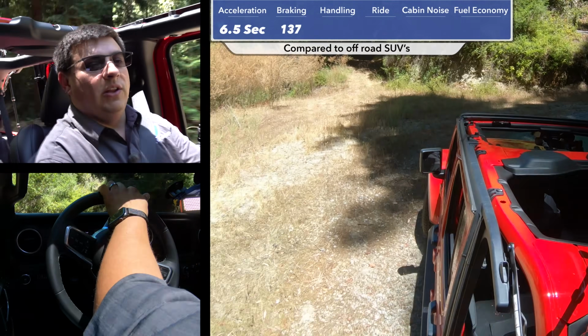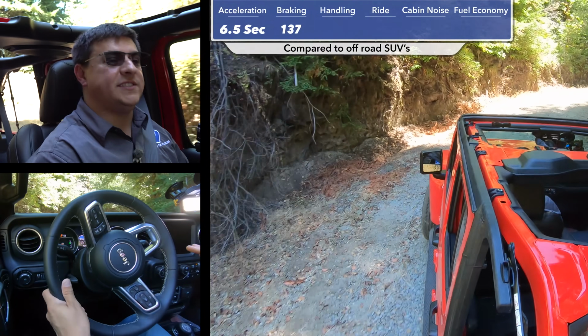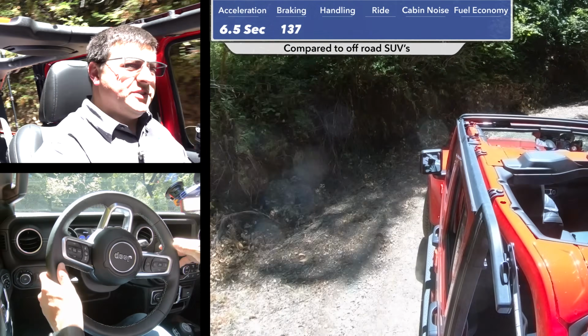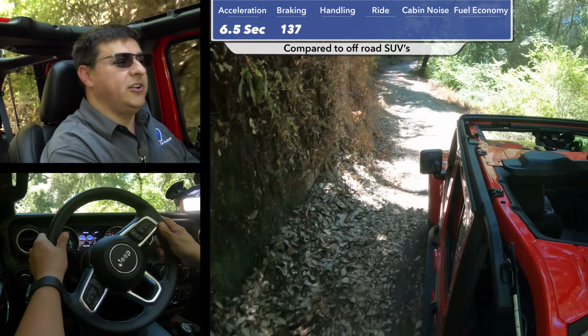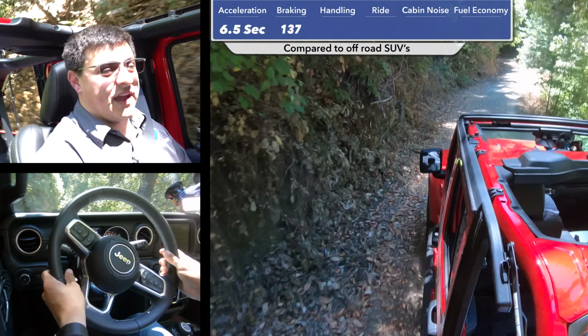So depending on how you want to look at it, in our 60 to 0 braking test, this definitely takes a little bit longer to stop than some of the crossovers available in America, but it may also surprise you. This particular model took 137 feet, which is identical to what it took a Toyota RAV4 Adventure, and obviously this is significantly more off-road capable than that RAV4.